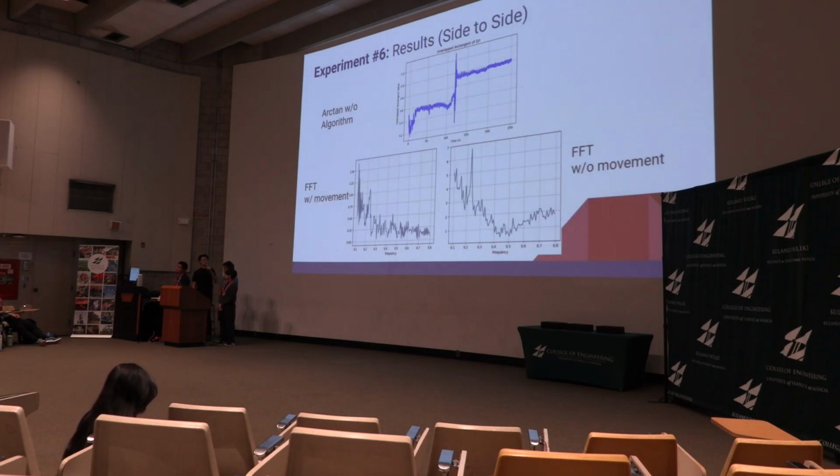The graph on the top represents our experiment, where the big spike in the middle is where our subject is moving from chair 1 to chair number 2. And the graph on the bottom left is basically an unfiltered graph, where all the elements come together to form one cohesive graph. So basically that's the breathing rate, that's the movement, and maybe some outside signals, all into one graph. However, when we filter that graph, we get the graph on the bottom right. That one is where the movement from chair 1 to chair number 2 is filtered out, and any outside signals are also filtered out, so that only the breathing rate is shown. So the big spike towards the beginning of the graph, that's when our subject is inhaling and exhaling.